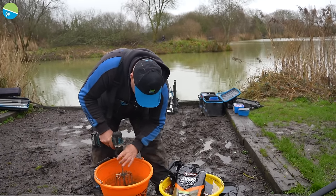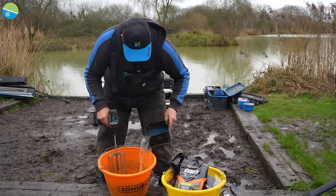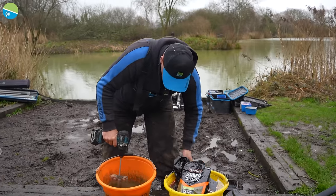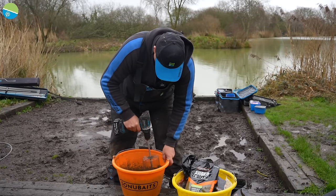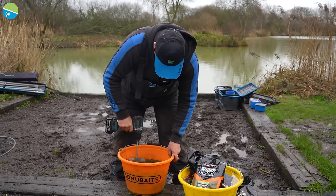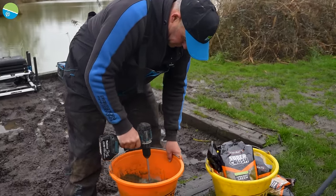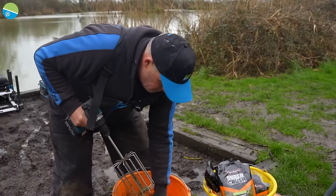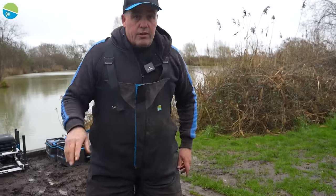There we go. So a little bit of water in it. I'm just going to fire this in, just dampen it off. That's all right for the time being. So it's just to get some water in it, and then I can sort of set up.